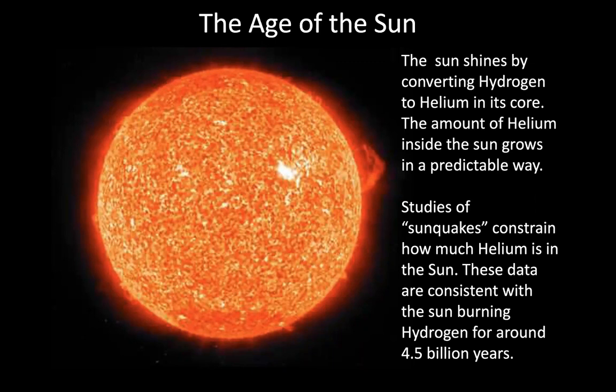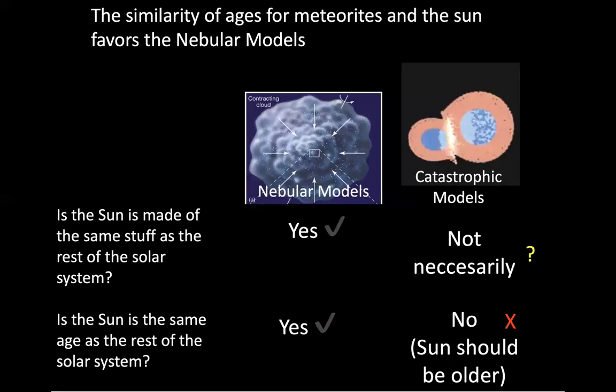So as the sun ages, it becomes more and more helium rich, which affects its density, structure, and various other aspects, which can be measured using sunquakes, essentially, which give a measure of the total amount of stuff in the sun and how it's distributed. It turns out that when you go through that math, the sun is about 4.5 billion years old. So the oldest solid materials in the solar system are about as old as the sun, which is, again, consistent with the nebular model and not what you would have predicted from the catastrophic models. So this is why, for a long time, the nebular models have held most of our attention.